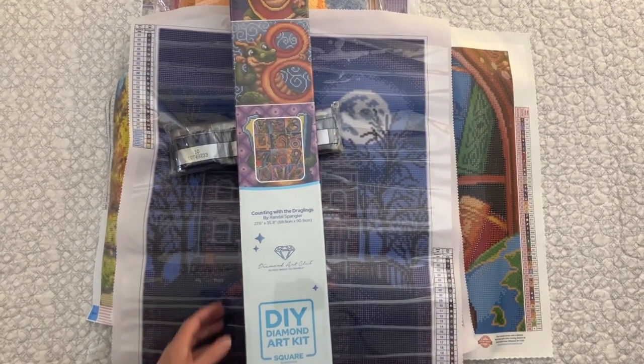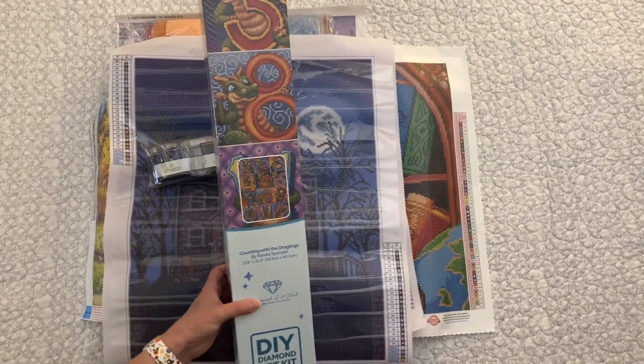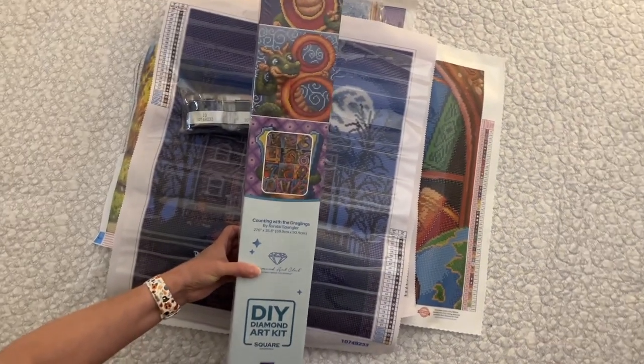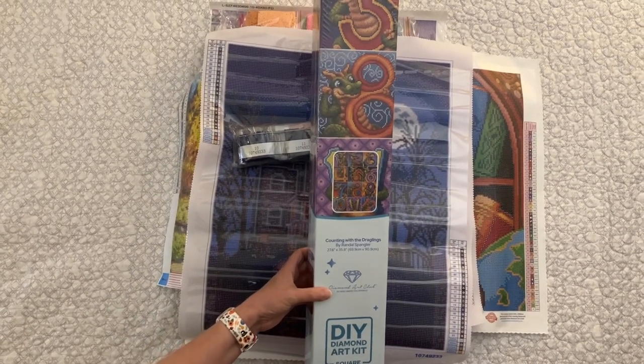We're going to start out with a new edition. I just got this, and I just did an unboxing, so I'm not going to take this out. But this is Counting with the Draglings by Randal Spangler.